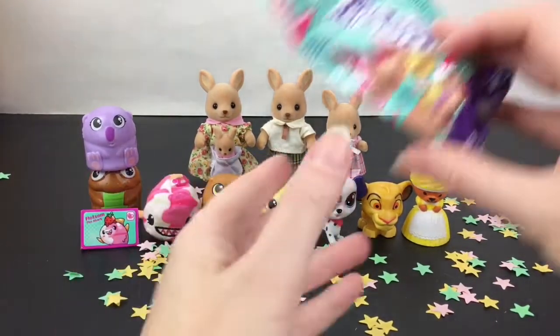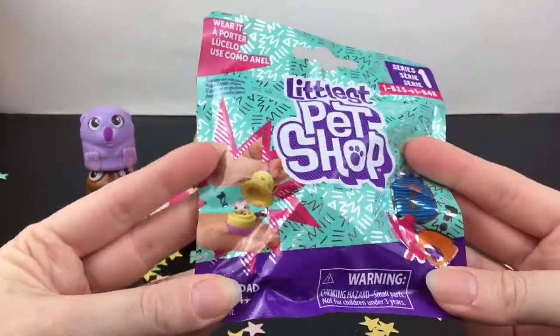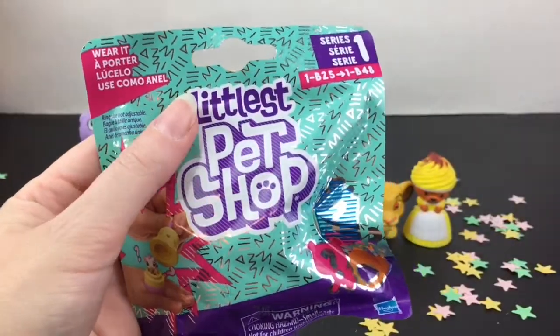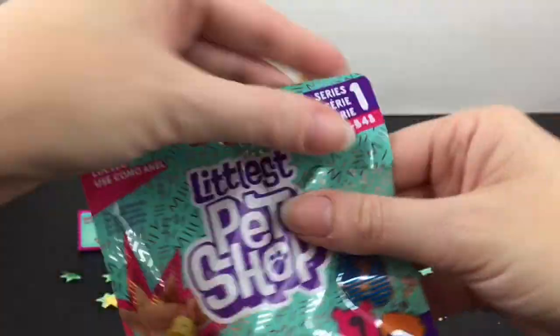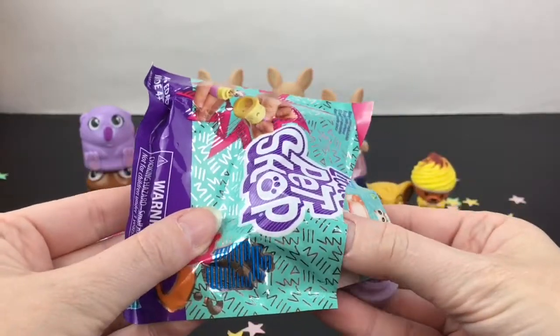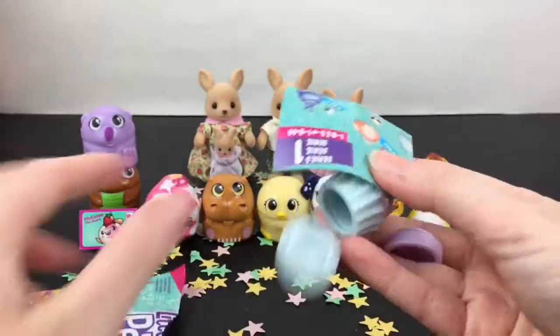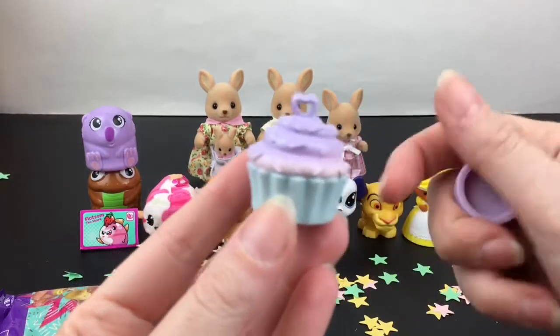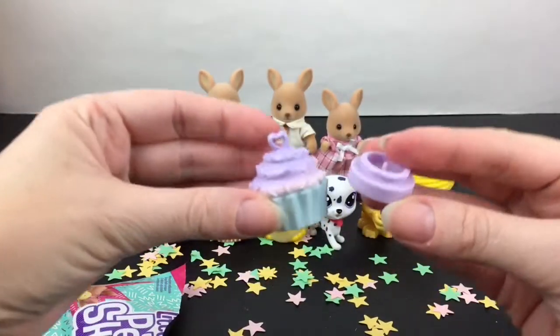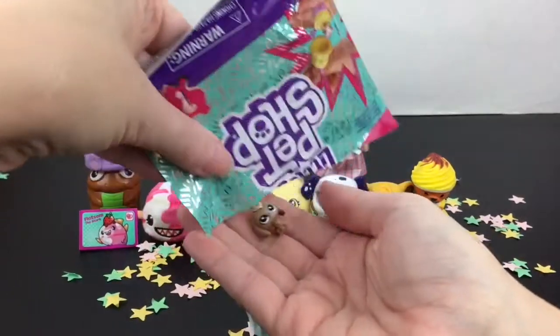And then last up for this video, I have another Littlest Pet Shop. These are like the teeny tiny pets, and you get a little ring to display them on. They come with a little house too. I don't know the name of the series. And then inside, okay. Oh, fun! Speaking of cupcake, and then I dropped the ring. So here's our little cupcake base or house. That's adorable. And then I think our pet.